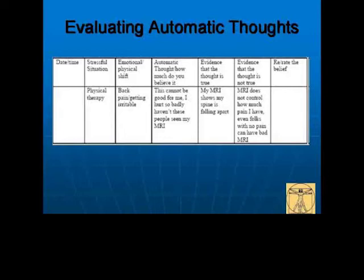The example here is looking at a stressful situation. The example, if you can't read it, is physical therapy. The emotional reaction you teach patients to write down are things like, well, my back pain, it's getting irritable, I'm starting to be aggravated a little bit. The automatic thought the patient writes down is, this can't be good for me. How could this possibly be a good thing for me to hurt worse? I hurt so badly, I haven't seen these people since my MRI, they don't know what's going on with me.